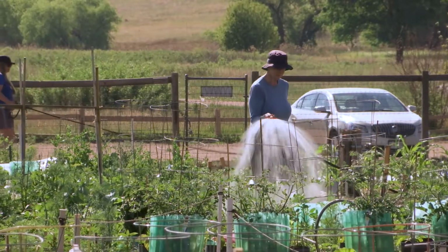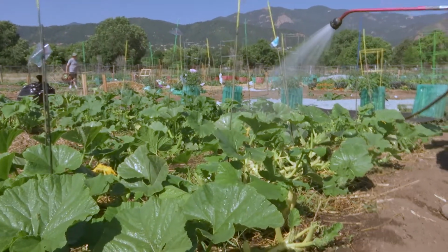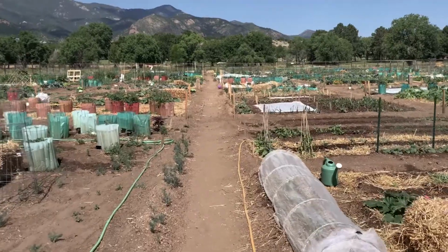I've gardened here for over 25 or 30 years. And every year it's just exciting to see what everyone around here does and what they grow and how things function and how well the community gets along. We have 20 by 20 plots. We have a 40 by 40 plot.